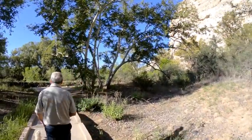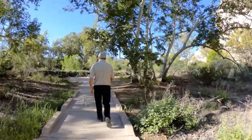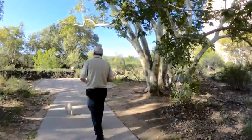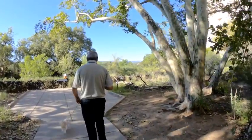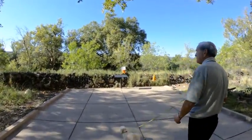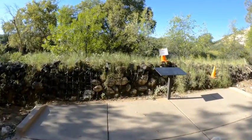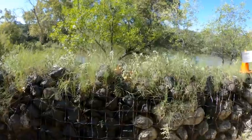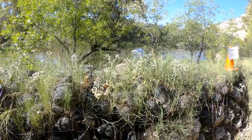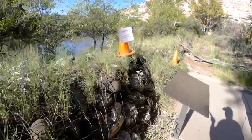Oh boy, look at that tree. Oh, they had a beautiful home down here, didn't they? Must be as far as you can go. It's down there. Warning, venomous snakes observed in the area. What, maybe rattlesnakes?